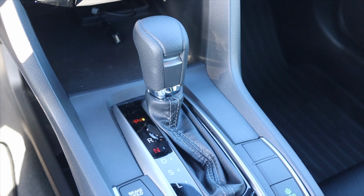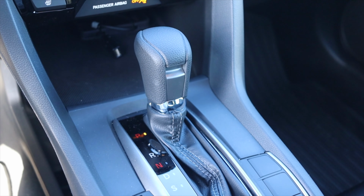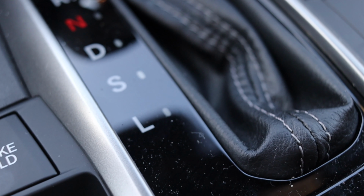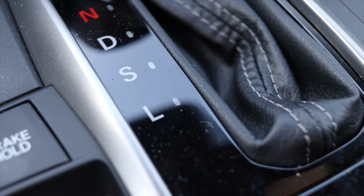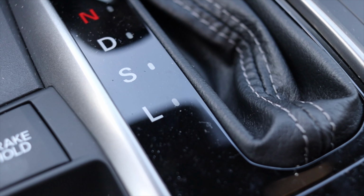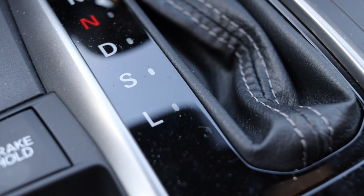In the center, we do have the shifter, nothing too crazy here. Now, the higher trim level actually does get a leather shift knob. Not that it's that big of a deal, but I like the shifter. It does have low and sport. You can put it into those modes if you really like. It's a CVT, so it's going to kind of trick you into being in just a first gear. It's just the lower end of the range.